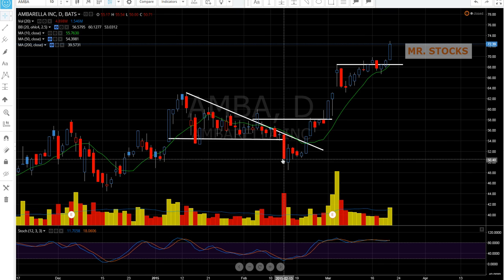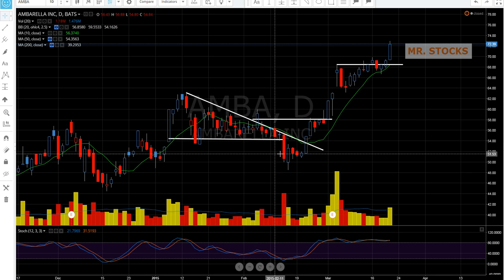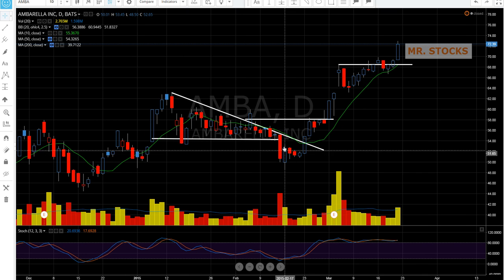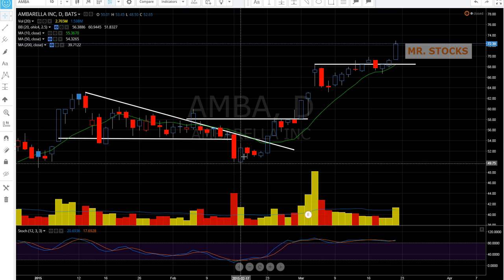Now on that day itself, you're not going to know it's capitulation. It looks like it, but it could head lower. So you really don't know. But the next day you take a look at this and you see a piercing candle type pattern. So this is a piercing candle type pattern.